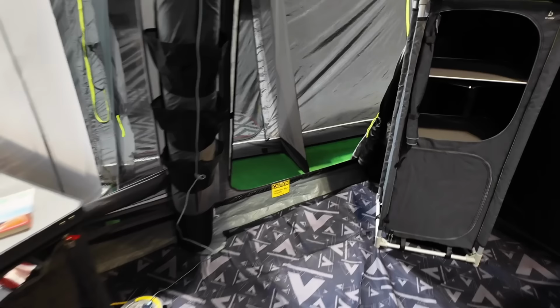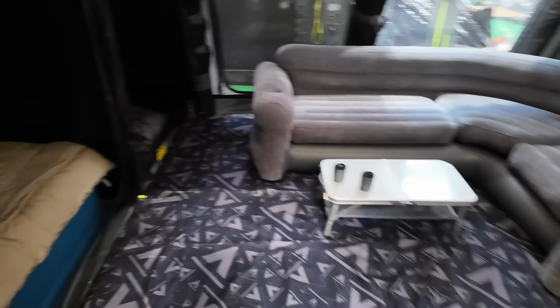You've got three bedrooms. This is like your master bedroom, the principal suite, some would call it. And then you've got two smaller, but they're still doubles, bedrooms. And then there's even an enormous L-shaped sofa in here, an inflatable one. This is absolutely massive.